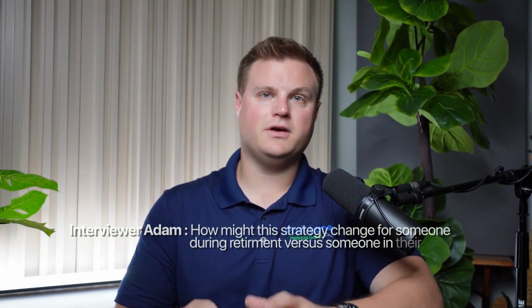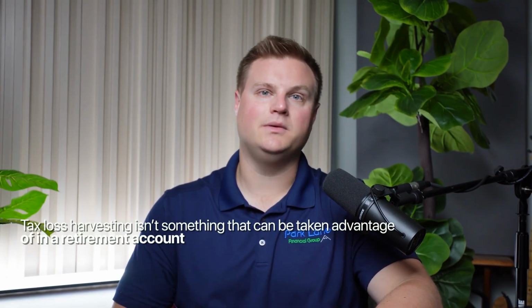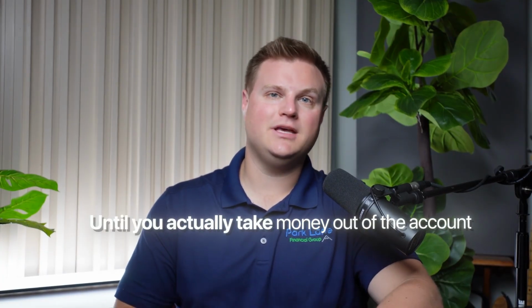This strategy varies across time frames. Number one, you have to realize that tax loss harvesting isn't something that can be taken advantage of in a retirement account. Investments in IRAs, 401ks, and other like accounts can be traded as much as you possibly want without incurring any tax liability until you actually take money out of the account.